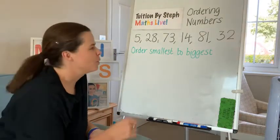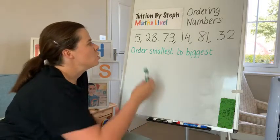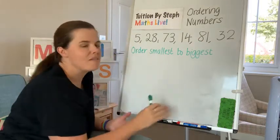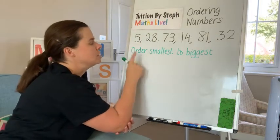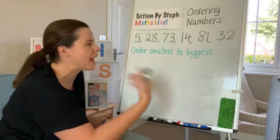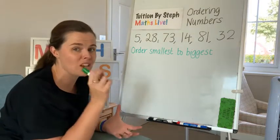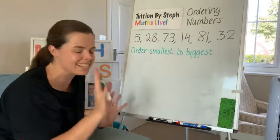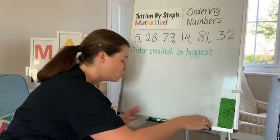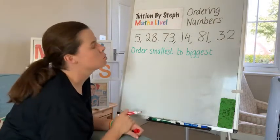Now, you might say, well, why is this so important? You have no idea how many times you could read a question and then dive in without properly reading. Is it smallest to biggest or biggest to smallest? Especially if it's biggest to smallest. We naturally want to do smallest to biggest, so be careful. Always check which way you are doing it. It's the easiest mistake to make. I've seen it so many times as a teacher. Smallest to biggest, we're looking for the smallest number first.